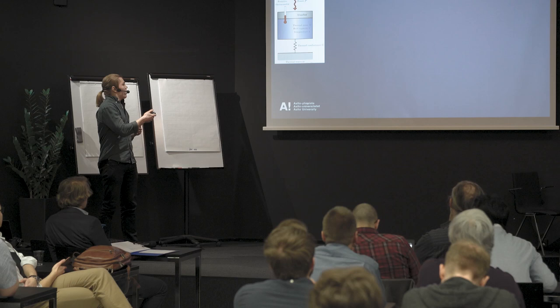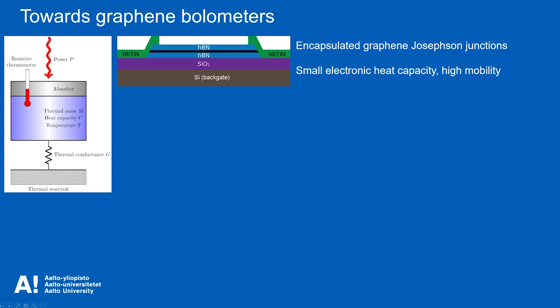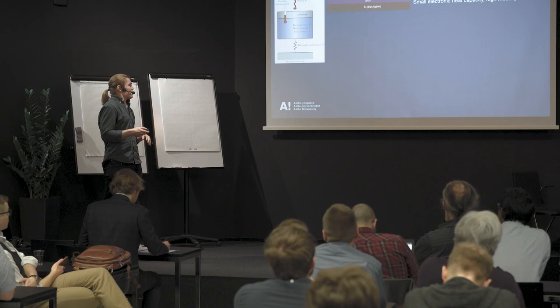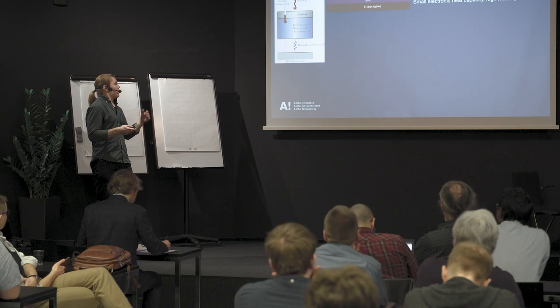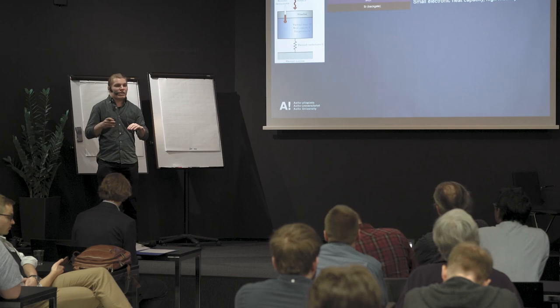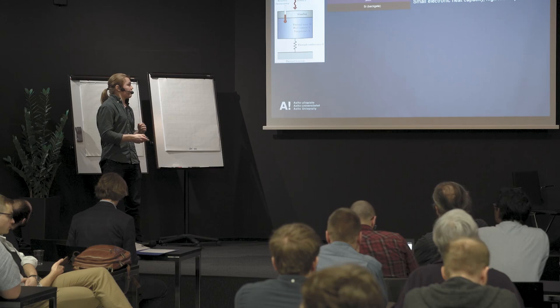Again, we apply graphene to the problem. This time it is not suspended; it is instead sandwiched between two boron nitride layers, and it is coupled to two superconducting leads, on top of a silicon substrate. Graphene is ideal for thermometry because of its very small electronic heat capacity, allowing it to potentially detect very small changes in temperature.